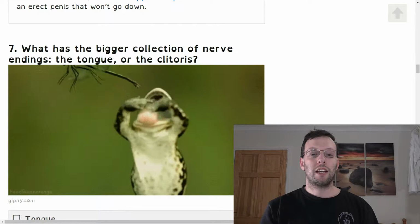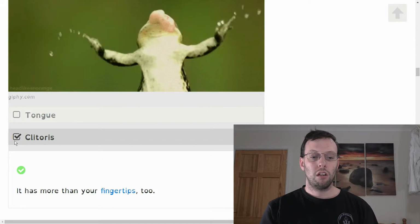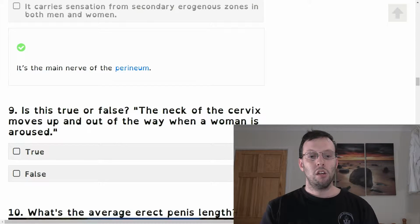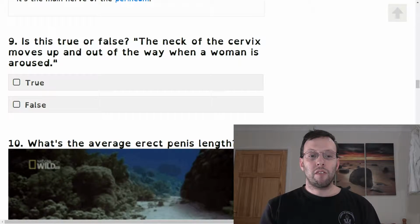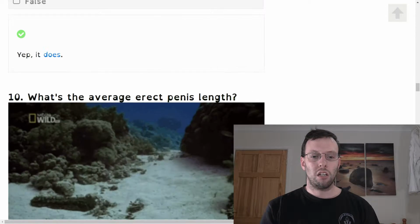What has the bigger collection of nerve endings? Tongue, clitoris, that's an easy one. What is the pudendal nerve? Well, that's what carries sensations. That's an easy one. Is it true or false? The neck of the cervix moves up and out of the way. Yes, that's an easy one. These are all really easy.